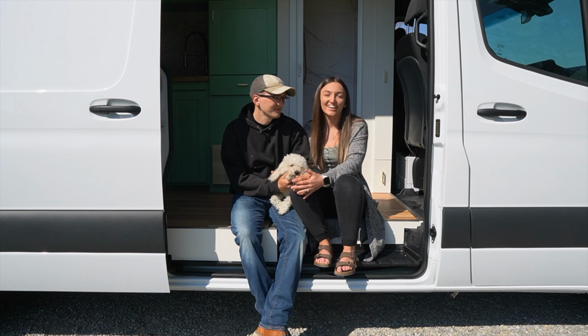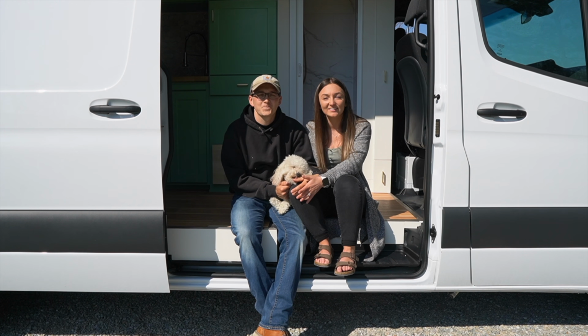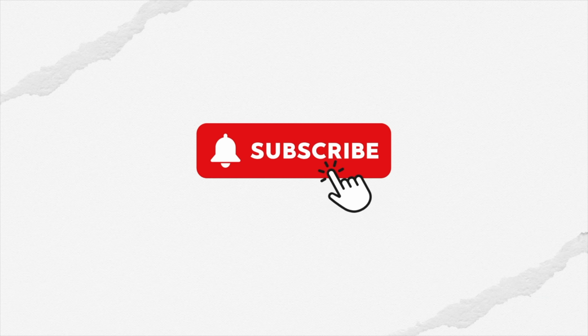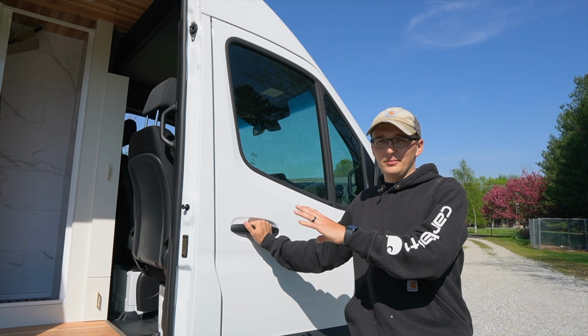This van is unfortunately not for us. No. We built it for a single woman and her dog to live in full time. So for starters, this is a 2021 Mercedes Sprinter van, just like the empty cargo.